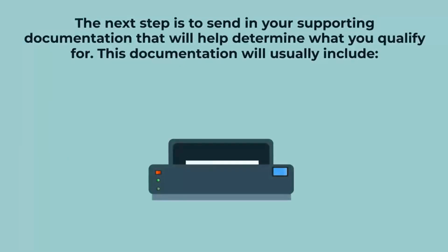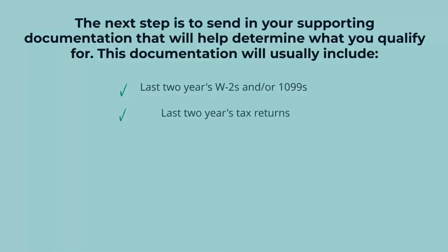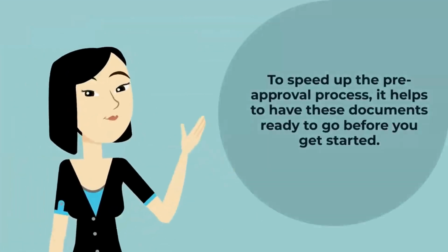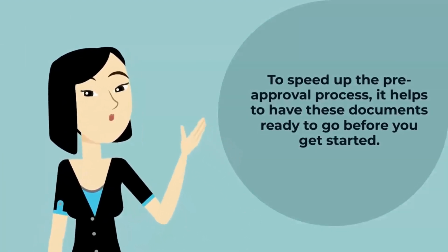The next step is to send your supporting documentation that will help determine what you qualify for. This documentation will usually include the last 2 years' W-2s and/or 1099s, your last 2 years' tax returns, paycheck stubs for at least the last 30 to 60 days, bank accounts, retirement accounts, and other asset information, proof of down payment funds, and a recent residential history. To speed up the approval process, it helps to have these documents ready to go before you get started.